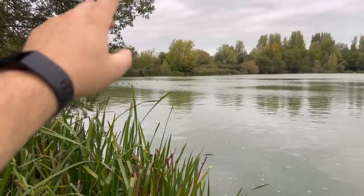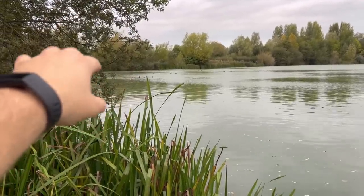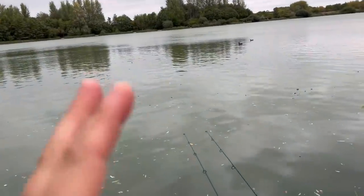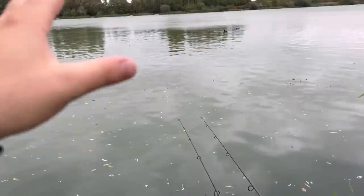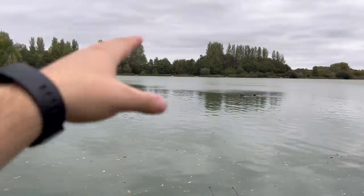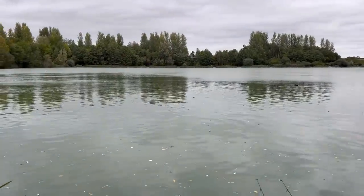I'm going to go over there in a minute and just speak to Jordan, see where he's put his rods, see if he's happy with them. But it's about 10 o'clock now. We're both sorted, we're both out, we're both fishing. Everything is ready, the traps are set. It's just a matter of waiting now. So we're in Jordan's swim.